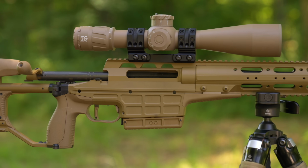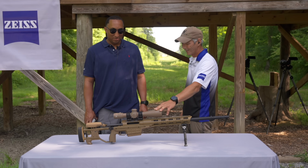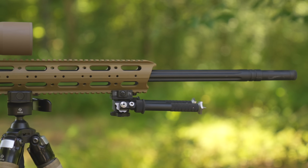So you ever shot this at a mile? No, I have not. All right, well, good luck to you today, because it's going to be a tough challenge, and I notice you don't have a brake on here either. No, I do not. It's going to be loud. It's going to be tough. Well, good luck to you, Frank. All right, thanks. We'll see you.